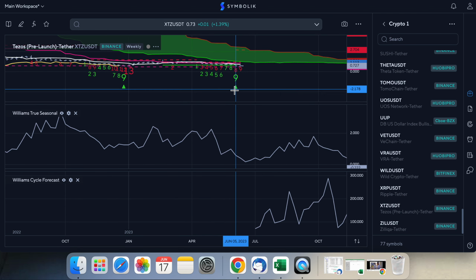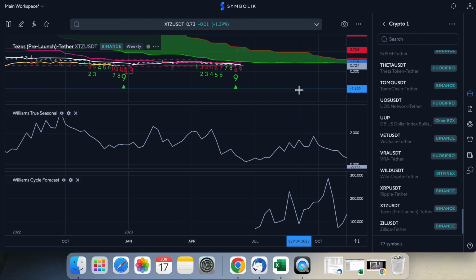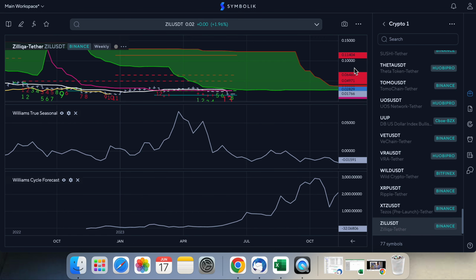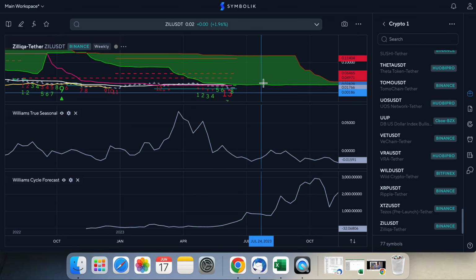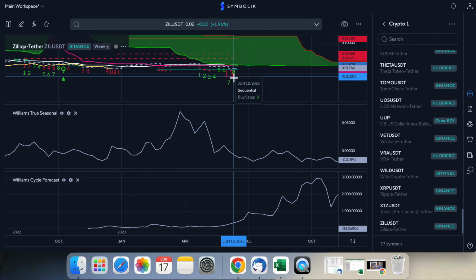XTZ, it's on a 9 perfection, but it's also got this continuation 9, so that could go to a 13 count, maybe 4 more weeks down. I kind of feel like Groundhog Day, maybe 4 more weeks of down. Let's go to ZIL. It's on a 7-13 count, or 8-13 count. I'd look for 1 more week of down on it.